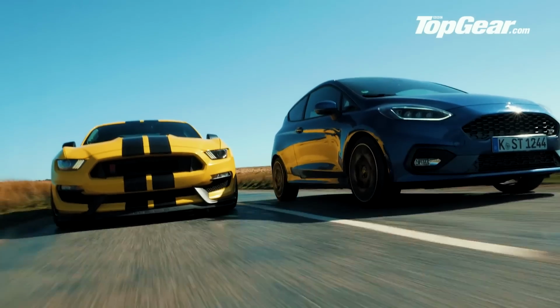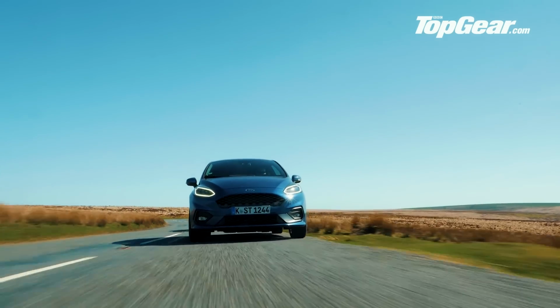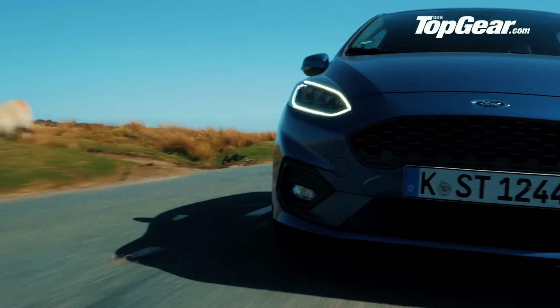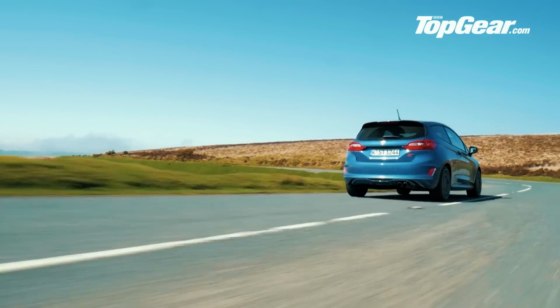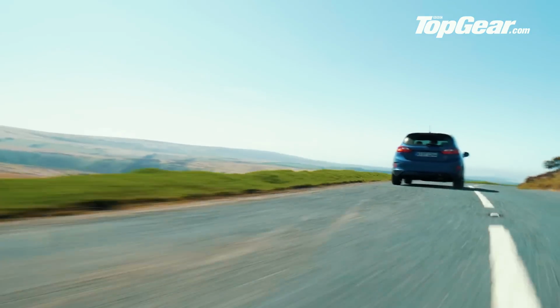Time for the Fiesta. So how does the Fiesta feel after the Mustang? Well, smaller and nimbler, less grippy, and slower. No surprise on any of that, really. But those are all things that make it really good on a British B road. Small, nimble, light, agile, all that good stuff. And you don't need masses of performance because you just can't use it. You don't want lots of grip because it's more entertaining to drive the car at more modest speeds.